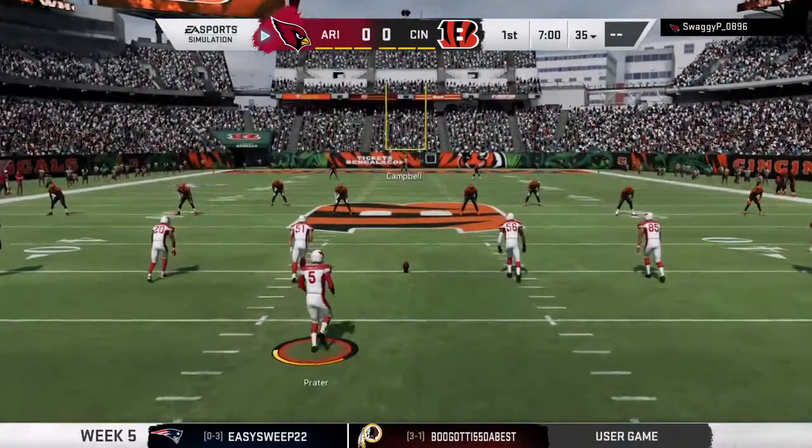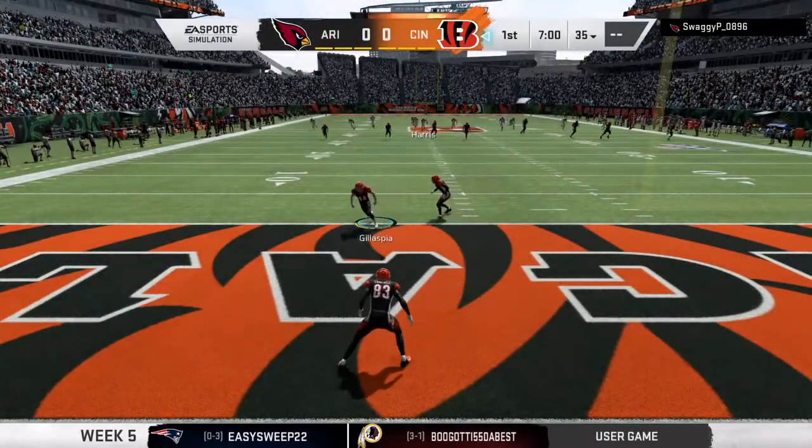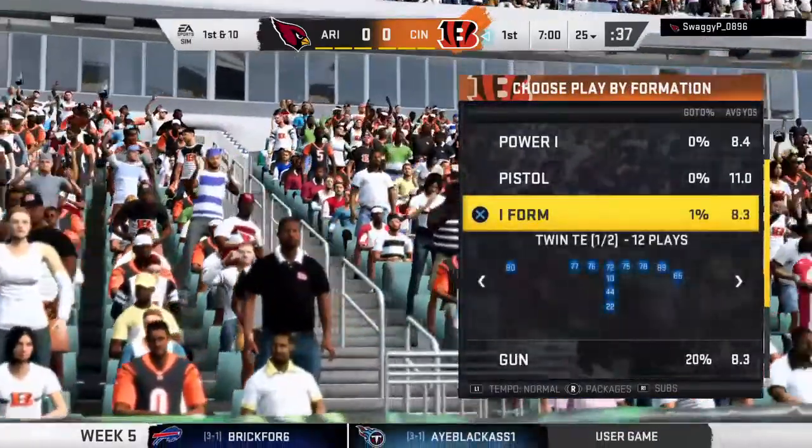Seems like we were just starting training camp, but here we are in October, and off we go on EA Sports. And this will be a touchback as that sails over the end line.